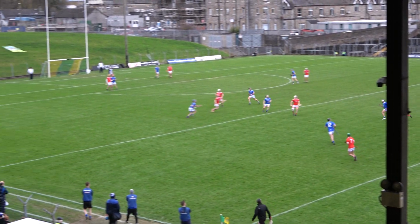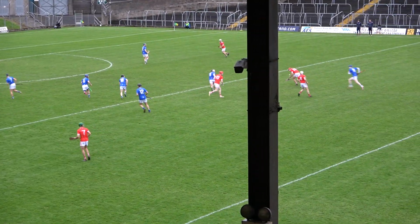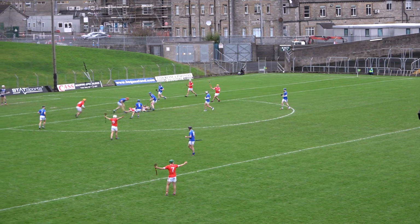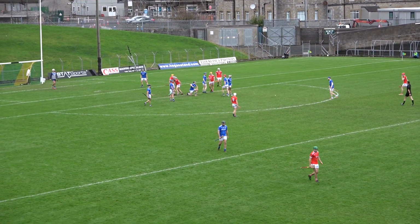Cha goes long again. James Murray is underneath it. James rises. The ball breaks to the ground. Can Dylan Farrell get there? Pa Ryan breaks onto it. Pa charges towards it. Tries to go. He gets by 2 men. He's still going. Pa runs to the D. Knocks the ball in and he draws the free. Great response in their score.